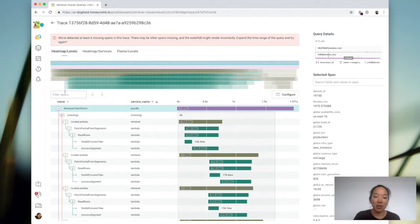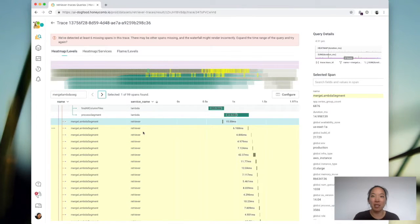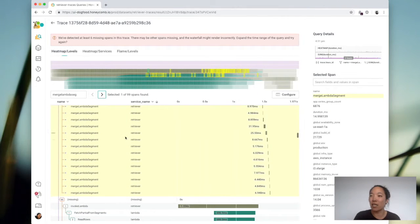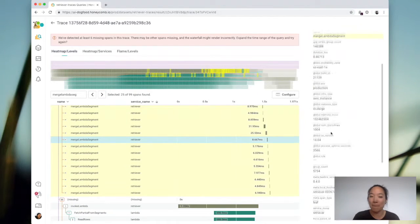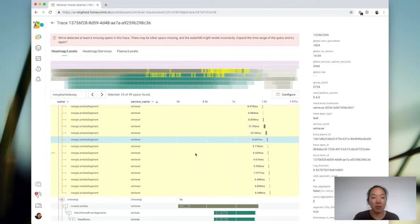And so what we can see now is if we look for our merge lambda segment spans, we can see a much clearer representation of how we're spending our time, where we're spending our time, with all this metadata over here on the right, and really start to dig into where we can optimize and find opportunities for performance optimization.